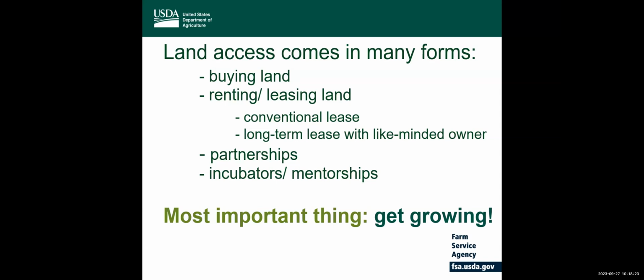Most of the time when people think of land access, they're thinking of buying land. But you know, that's not always the best choice. There are pros and cons to buying land or to leasing land. For example, if you're first starting out, putting up a bunch of capital to buy land may not be the best choice, because you need to see if you actually like farming, for one, and you may not want to have all of your capital tied up in actually buying the land, because you have a lot of other things that you're going to need to purchase to get started.